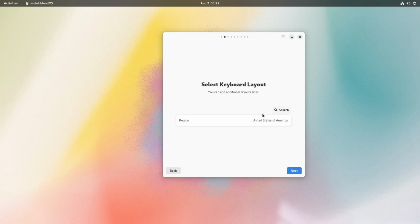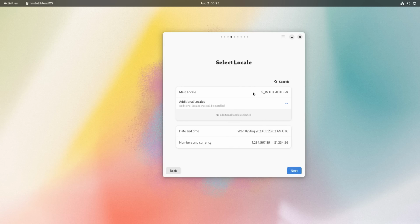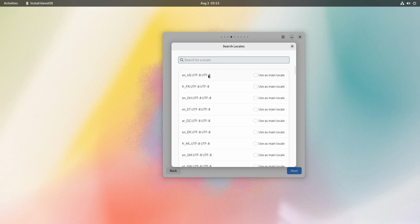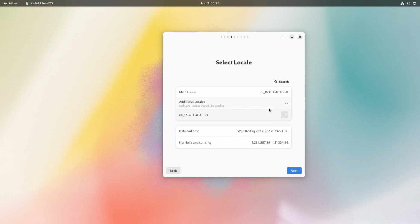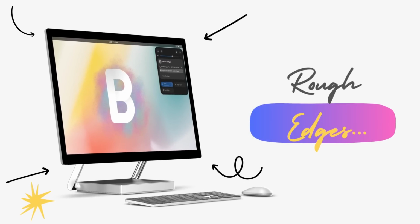I like the idea. You need to pay attention to the partitioning though. Using full disk is very simple. Select the disk you want to use, it'll completely erase the disk and automatically do all the partitioning magic and install the system. You can also manually partition the disk. You just need to pay a bit more attention here. Overall, installing and getting started with BlendOS is a breeze. By the way, there are also multiple versions of BlendOS available with a range of desktops. Check them out.